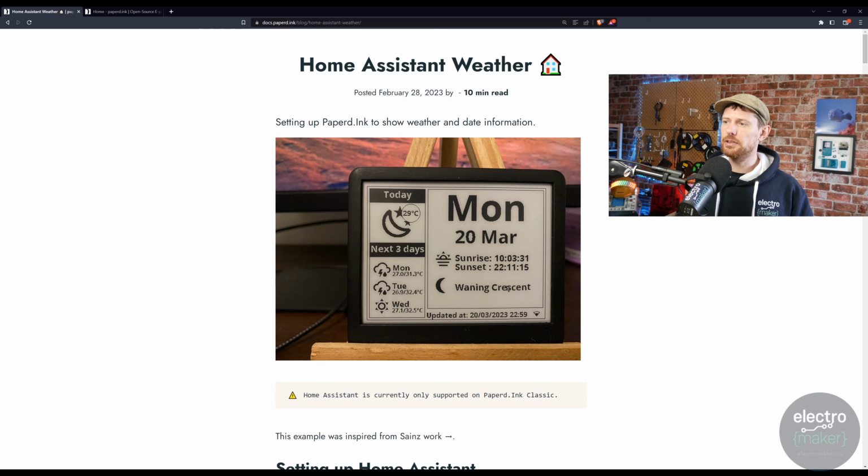It'll give you sunrise. It'll tell you what the moon is doing. It'll give you a nice big date and time as well. Actually, it'll give you the update time. It's not actually the time because updating a clock all the time would not be good for battery life now, would it? It's just one of those really nice simple integrations that make these things jump out and make you think, oh, okay, I actually would have a use for that now.